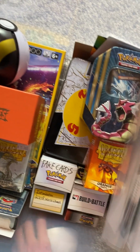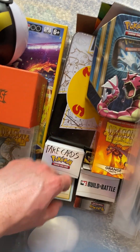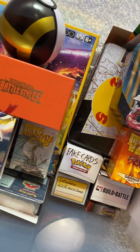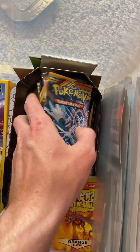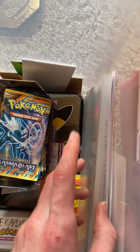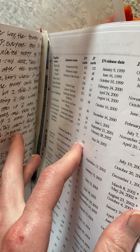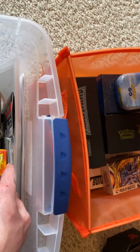Let's see. I've got a thing of fake cards. I've got some more decks down here. This is just packs, empty packs. And here I have a complete list of all the sets of cards. And these are my jumbos. I store them in page protectors.